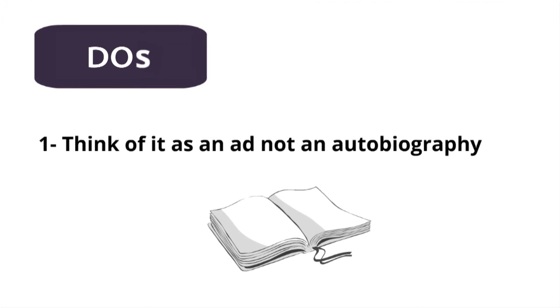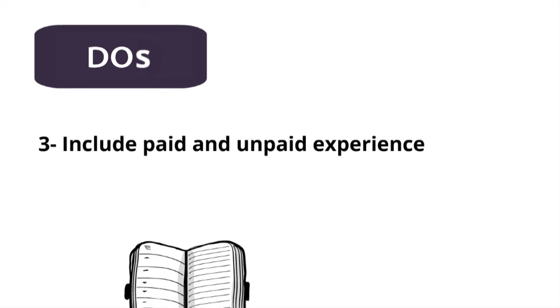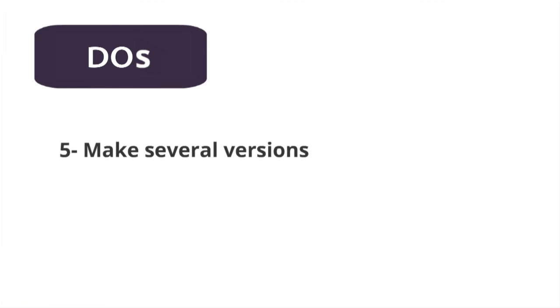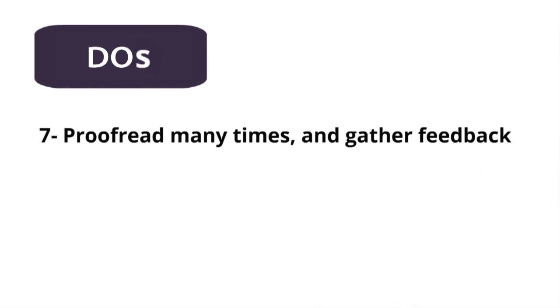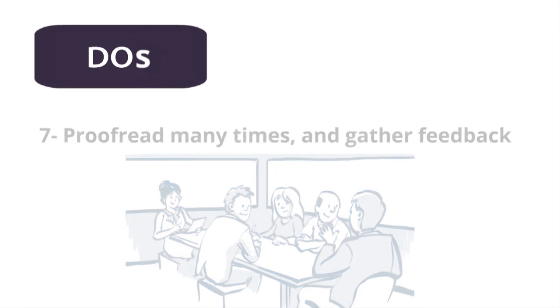First, the do's. Do think of your resume as an ad, not an autobiography. Begin each bullet point with a verb. Include paid and unpaid experience. Show the reader why you are the best match for the position. Make several versions, with each one targeting a particular field. You can also use this to test which version of your resume gets the most positive responses. Look at other resumes for comparison. Proofread many times and gather feedback from colleagues, friends, and family. Remember that most employers will only look at your resume for 15 to 30 seconds.